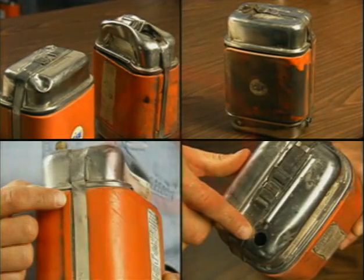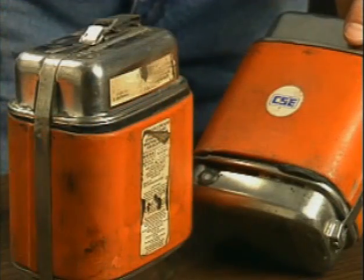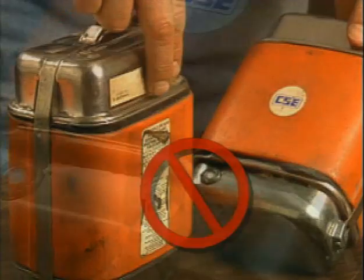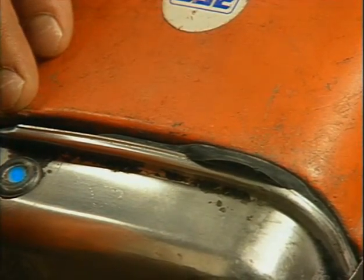Take a look now as we show conditions you should watch for. The following instances indicate potential danger and are not acceptable. In this example, the end cover and security bands are out of position. The seal is exposed. In this example, the seal is protruding from under the stainless steel cover.